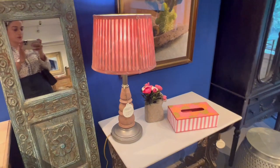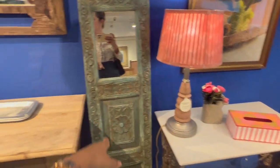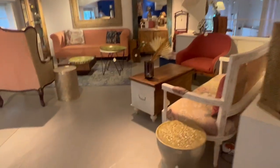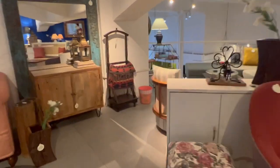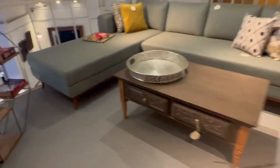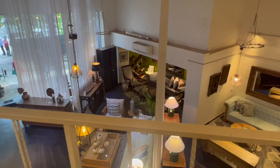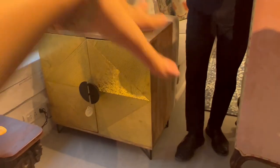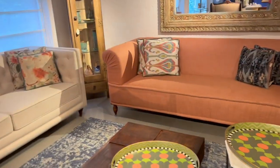Love this lamp. And even the tissue box. This is Bombay based? Okay. And this is the only store you have? I wanted, I mean this is too high, I want a TV unit. My TV is already wall mount. Sure. It shows the options of the dining table.